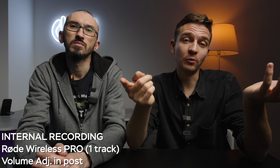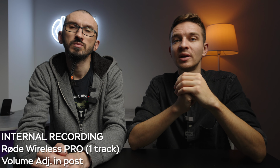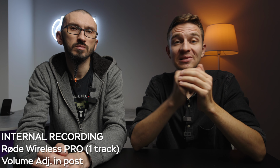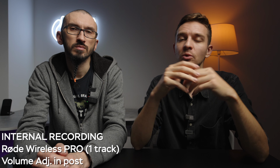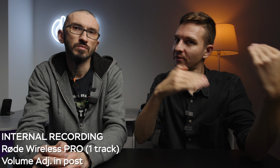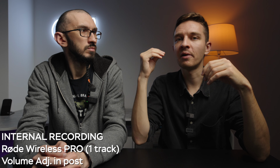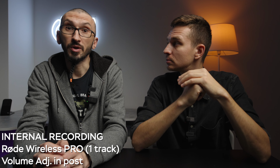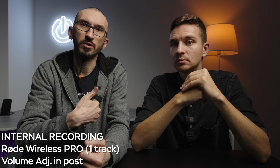And one more pretty cool feature of the Rode Wireless Pro is that you can use the headphones with the microphone or the headset to record basically 3-channel audio. So you'll get merged audio from your transmitters on the left channel, and on the right channel you'll have your audio with the headset and this little microphone. Yeah, exactly. But you still can separate it using the internal recording.